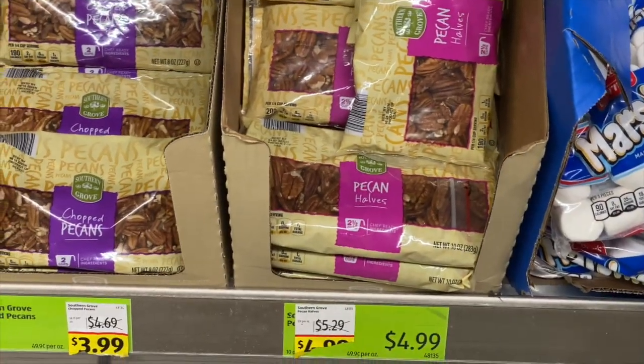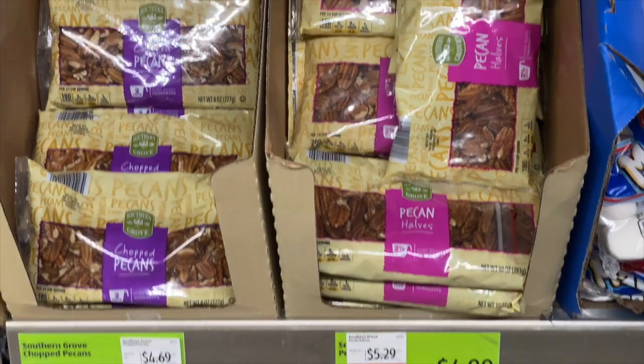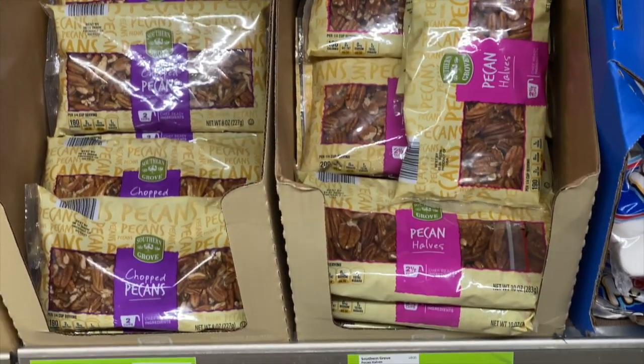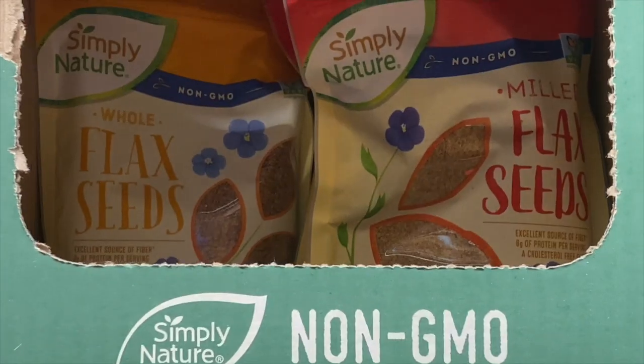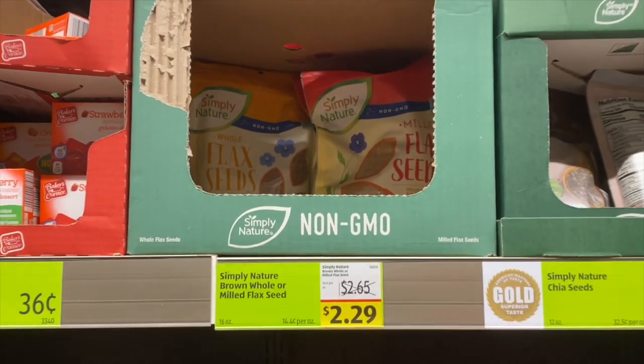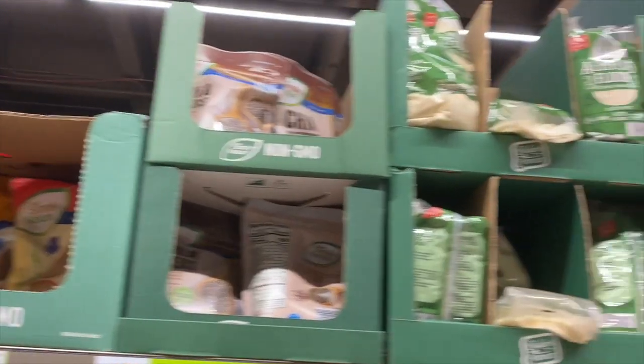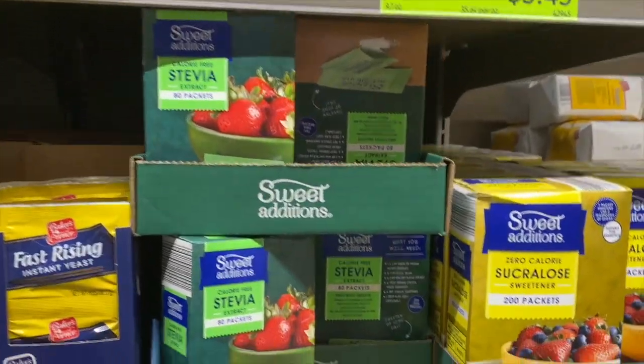We also have a whole big old bag that was on sale of pecans. $3.99, you guys, for that bag of pecans. That's an amazing, amazing price. Who says pecans and who says pecans? I say pecans, obviously. Flaxseed is never terribly expensive, but dang, $2.29. This is a great place to come for these types of pantry items.